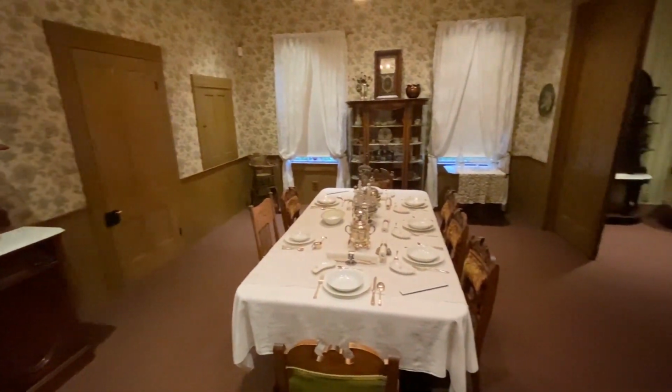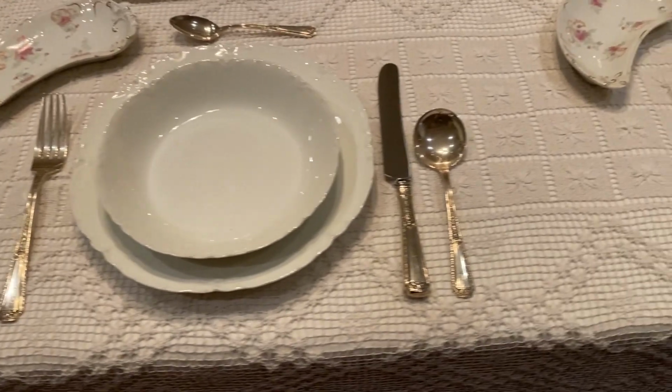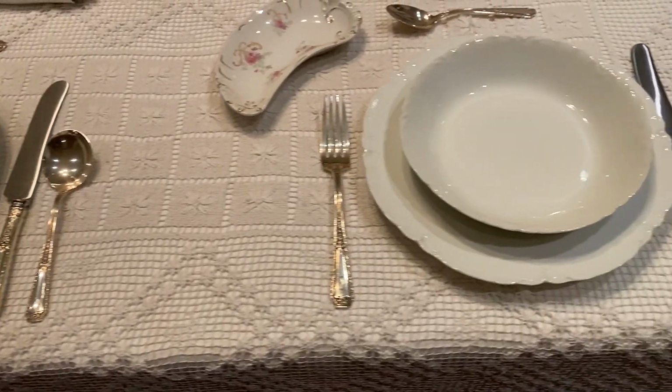Now compare this dining room table to yours at home. Do you eat at a table? Do you have glass plates? Do you have silverware? This is definitely fancier than how I eat at home, but during the Victorian period, having a fancier table, having really good etiquette, those were all things that were really important.